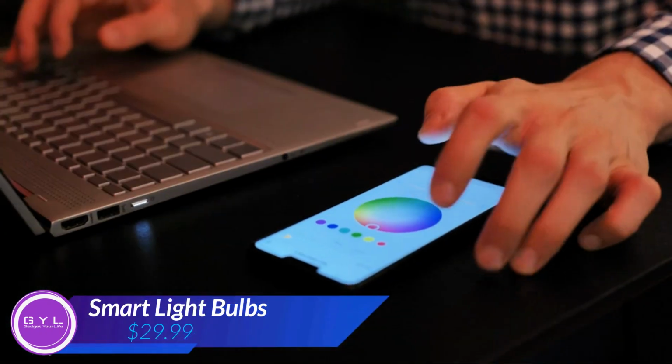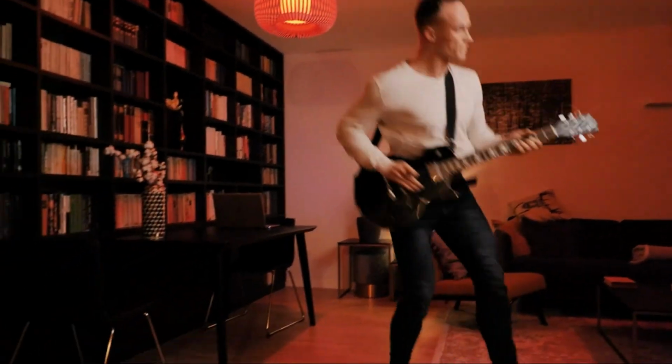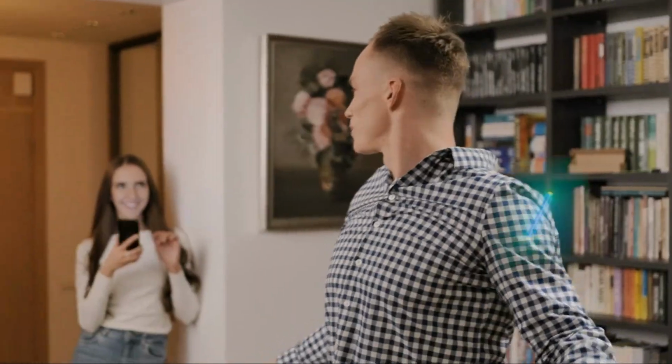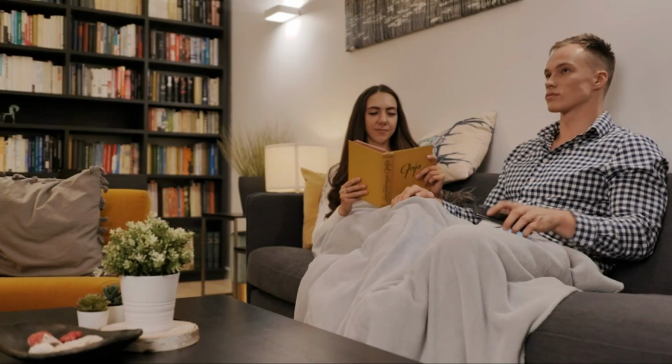Express your mood at home with these RGB LED bulbs. Just with a few clicks, create your ideal ambiance. Pick your favorite from 16 million colors. Nothing can stop you from expressing yourself. Well, almost. With app remote control, you can change your lights from anywhere with your smartphone.